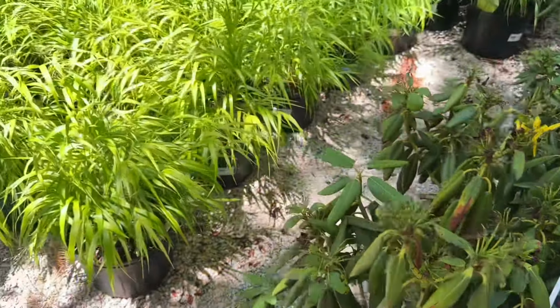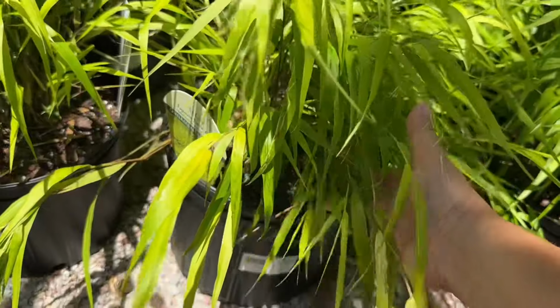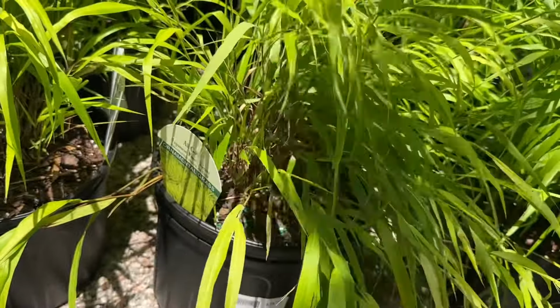Gorgeous. And then look at this. This is such a beautiful texture to have in the garden. This is the Hakone grass. Look how pretty that is. I love that.